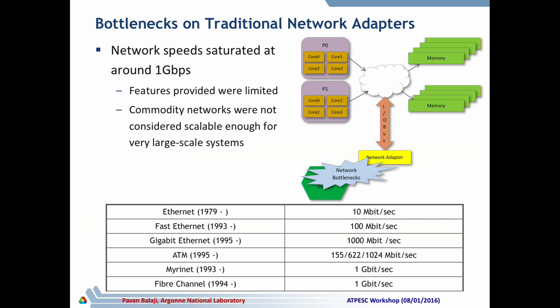Then for 14 years, nothing happened. Everyone was like, "Oh, there's a network. I can send data. I can communicate with different processors. That's great." It sounded like magic at that time, and people were happy with that. Nothing changed.